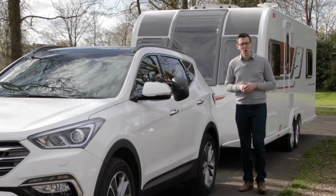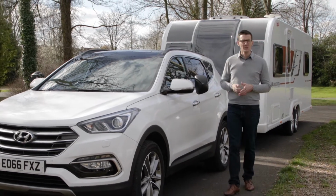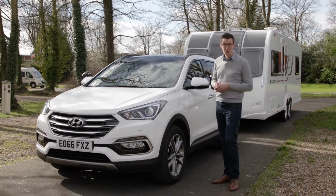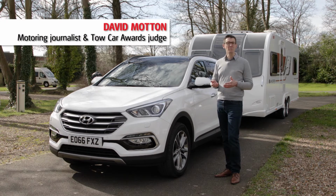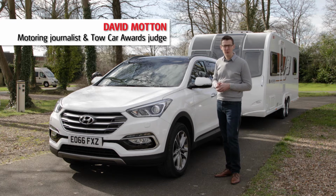Hyundai has come a long way in the past few years. Take the Santa Fe 4x4. Unlike the first generation, today's car is no longer sold at a bargain price, but it's good enough to compete against rivals with more upmarket badges. With its high curb weight, powerful diesel engine and practical cabin, it has strong credentials as a tow car. We've been putting the car to the test, both with and without a caravan in tow.